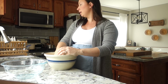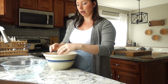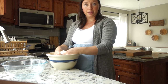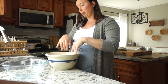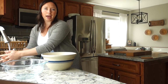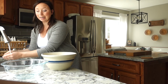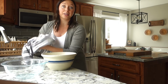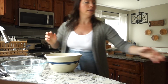But while my rice is going right now, I'm gonna get started on my bone broth. And so I'm using beef bones this time for the bone broth. Usually I do chicken bones. I have a recipe on my blog that shows you the whole process using chicken, but it's exactly the same process with using beef bones. So I'll show you that.